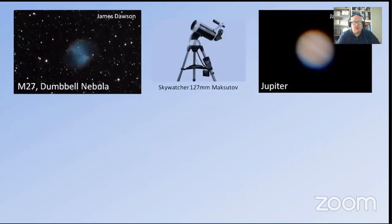So here we've got two images that I've taken. The top left is the Dumbbell Nebula, Messier 27. This is a lovely little planetary nebula. And I took that with this scope here. It's a Skywatcher 127 Maksutov on a single arm alt-azimuth mount. And that was one of the first images I took with my Canon 6D. Well, that could have been with my 600D, I can't remember.